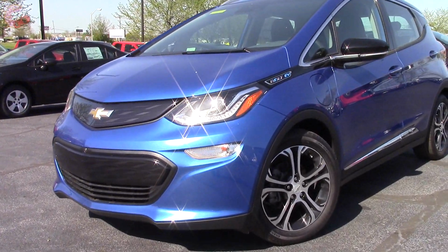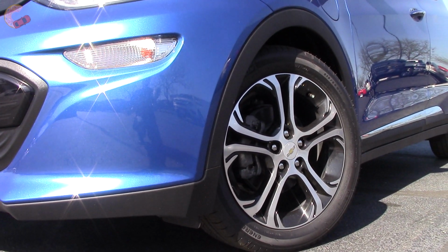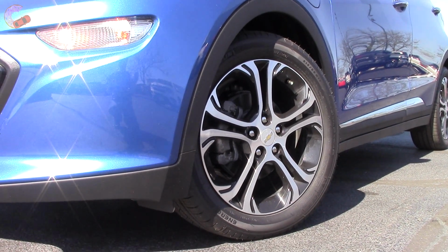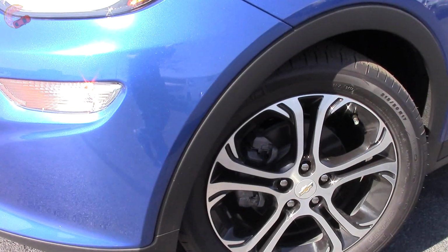Coming up to the wheels, there are two available options. Since we have the upper trim, we have the 17-inch ultra bright machined alloy wheels, which I think look pretty nice. The base wheel is also a 17-inch alloy, with practically the same design, just plainer.